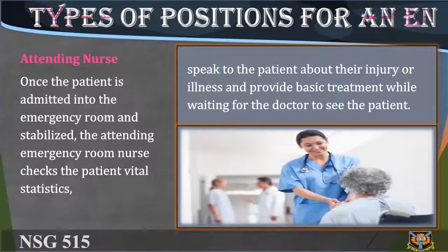Attending nurse. Once the patient is admitted into the emergency room and stabilized, the attending emergency room nurse checks the patient's vital statistics, speaks to the patient about their injury or illness, and provides basic treatments while waiting for the doctor to see the patient. In a critical situation, the emergency room nurse works under the direction of the physician to set up medical equipment and assist in life-saving procedures. When the patient is stabilized, the emergency room nurse assists in preparing the patient to be moved to a hospital room or ward.